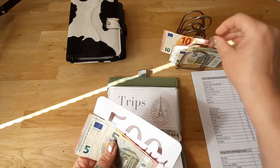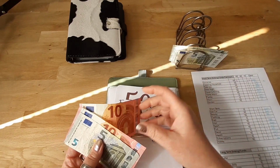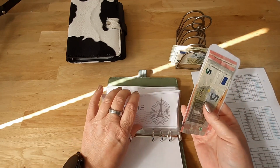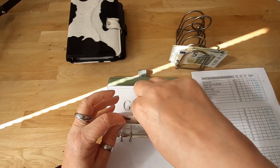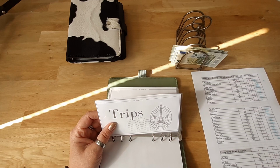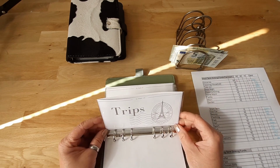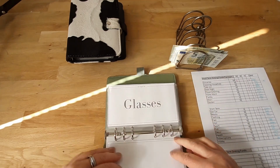Trips is getting 10. 500, 10, 25. That's the envelope. Me and my best friend are both saving for a trip away together.